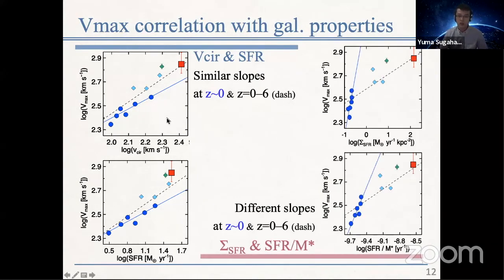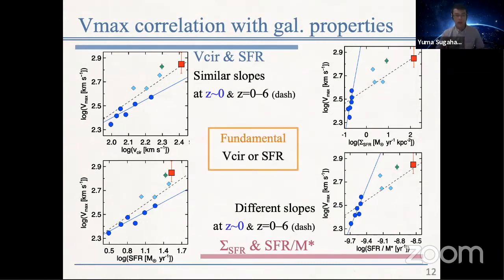On the other hand, this is a plot as a function of the star formation rate surface density and specific star formation rate. In these figures, these two relations have totally different slopes. This means that star formation rate surface density and the specific star formation rate can explain the outflow velocity at a fixed redshift, but the relation at redshift 0 cannot explain the measurements at other redshifts. Okay, in summary, if there is a fundamental galaxy property to determine outflow velocities throughout all redshifts, it would be the halo circular velocity or star formation rate.